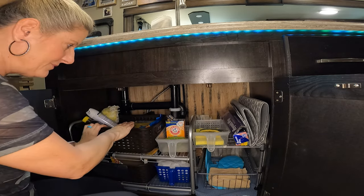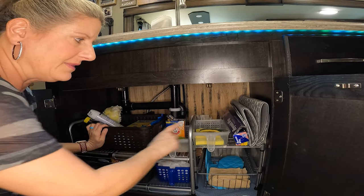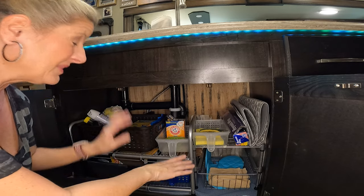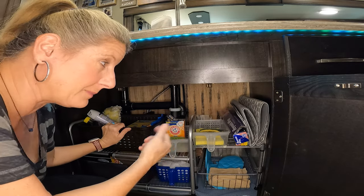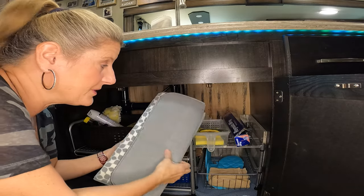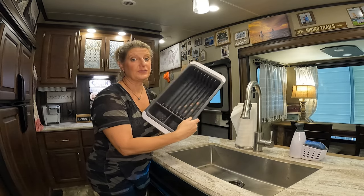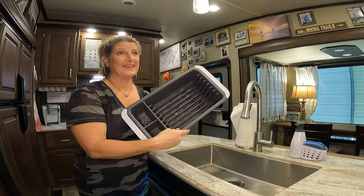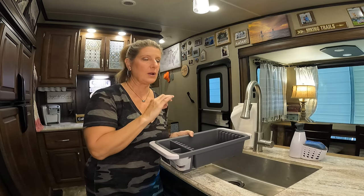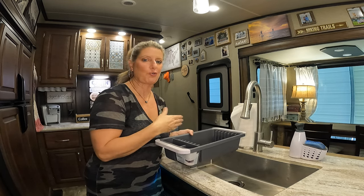And then I just have these baskets that I had gotten at the Dollar General. And then these I had gotten at the Dollar General too. But this by far is the best setup. I never use the sink cover, so they stay up under here all the time. And I think I'm gonna end up getting rid of these drying mats because up here, I use this dish strainer. I got it at Target and I love this so much in the sink. It works perfect. I bought another one for the house. It's just a great size.